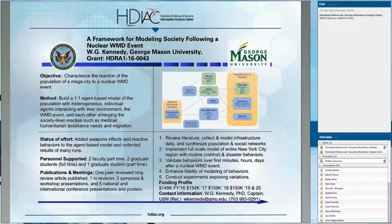So that's what we've been after. It's originally a 3-year project. We've been extended for an additional 2 years. And is there anything else in here? The other thing of significance that I would point out is that the funding profile is relatively small for a research effort. It's only $150K per year, and that means I don't have a large team of people working on this. I've got a couple of grad students and a couple of faculty members.